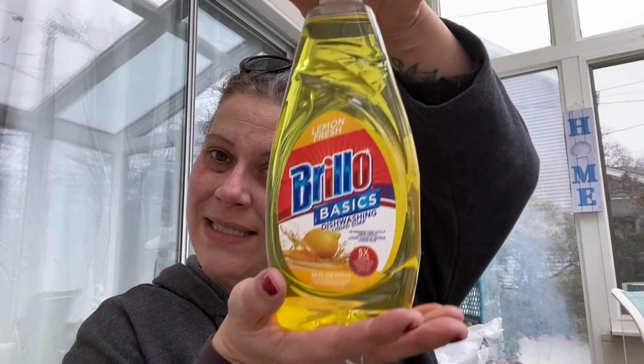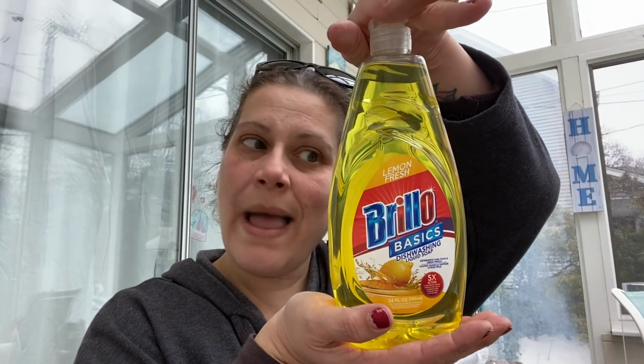I got one of these Brillo Basics in lemon fresh dish soap. Last, they had these Poo-Pourri before toilet drops. It's like before you poop. Think before you stink. Fill the bathroom with the clean and refreshing scents of before toilet drops. It's got a flip top. It says drip, drops and go. And they don't mean leave. All right, it doesn't say anything else.